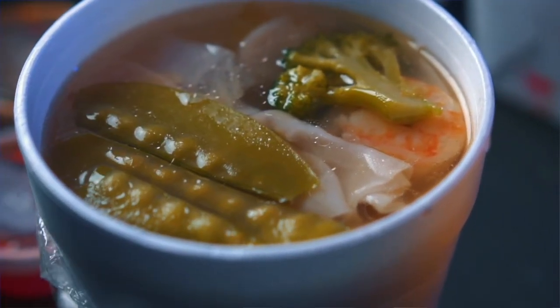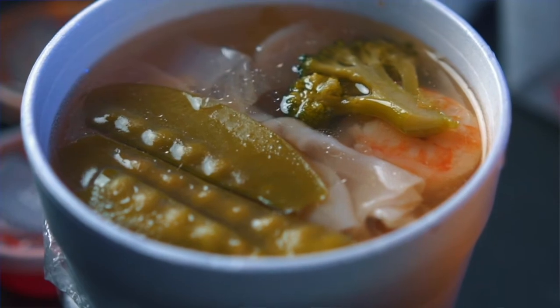Oh, sorry guys. Yeah, this next one. The soup. This is the war wonton soup. So again, it's got shrimp, it's got bean sprouts, it's got bamboo shoots, it's got wontons, it's got cabbage, and it's got pretty much everything in it. That's why I call it war wonton. It's got a mix of everything. So first we're gonna try the broth.